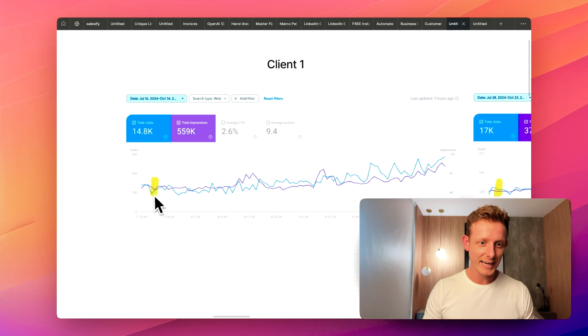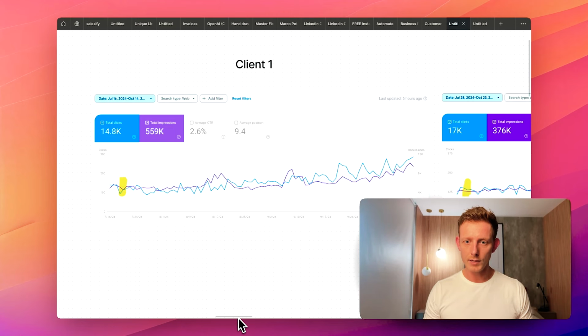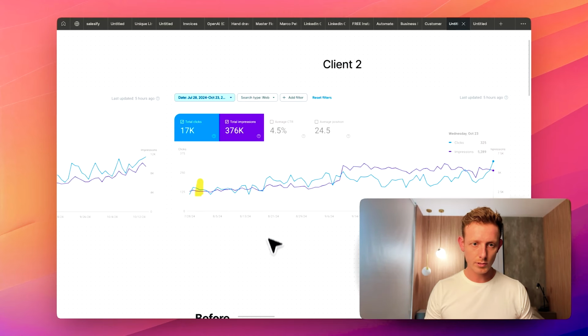So you can see here the yellow highlight. They started implementing it for the client, and by then the client had around 125 clicks a day. And you can see clicks and impressions both grew quite a lot over the last 3 months. And they're now on around 300 clicks a day. Same for the second client. I can see also a little bit of a smaller client they were at around 125 clicks when they started implementing the system, and it sort of grew steadily, and they're now at around 300 clicks.